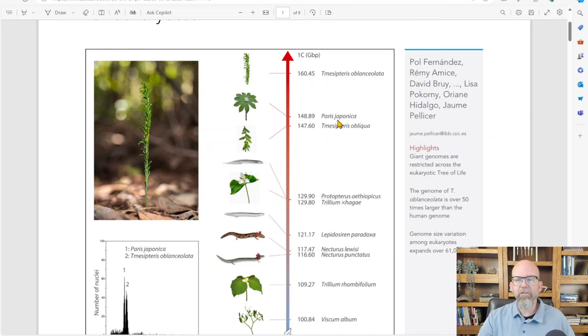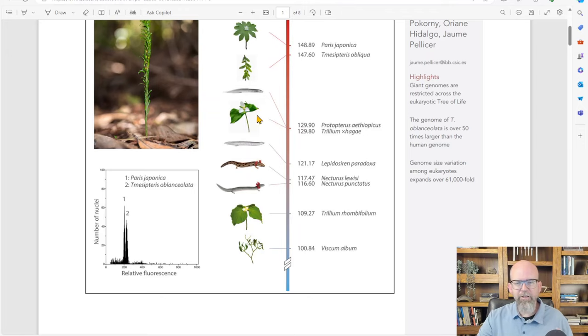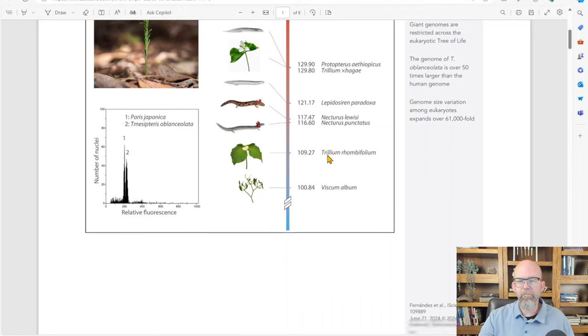And the previous record holder was Paris japonica. Another plant, you have trilliums, a common spring wildflower. And then on this particular figure, they've got a couple of lungfish, and these lungfish are a little larger than the one that I just showed you. Now, I need to tell you that in this paper, they didn't know the sequences from those lungfish, and they were using estimates from measurements, not actual sequences in this case. These are like looking at and estimating the total volume of nucleic acids inside the nucleus, and then using a calculation to figure out how many total base pairs there might be in that genome. And it's apparently an overestimate since they only found 90 billion in the one.